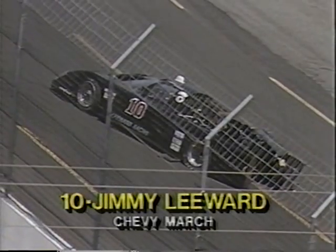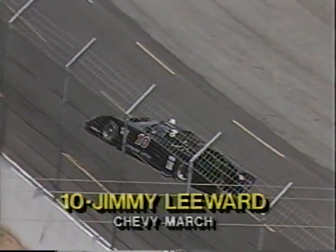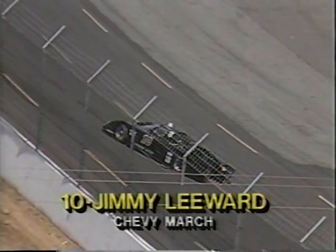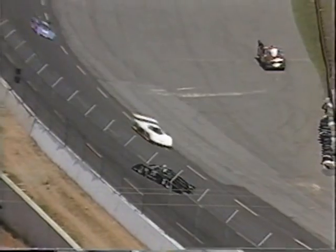There we see Jimmy Leeward sitting in the car. I don't think he'll be hurt, but the car is definitely second hand. Caution is out around the track for car number 10. This is the Chevy March, the old Bobby Rahal, Jim Truman car. Pace car is coming out.